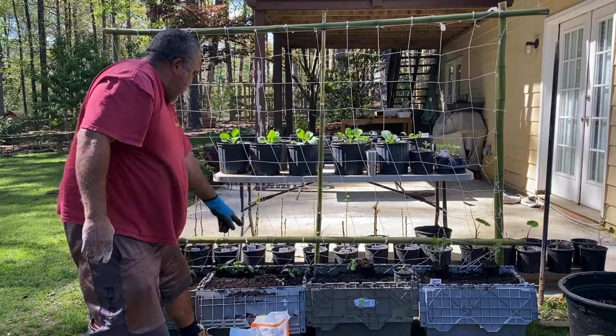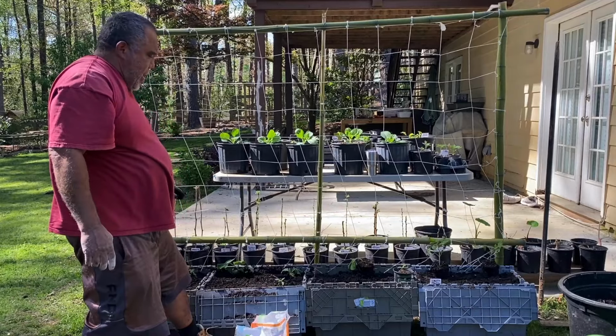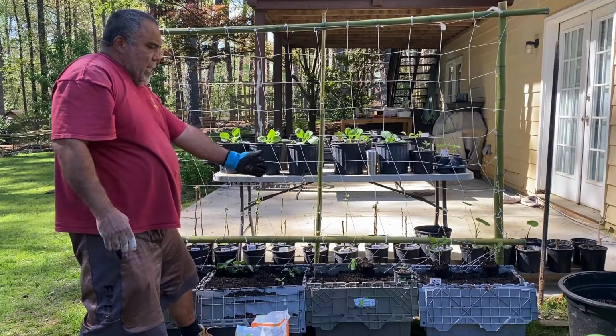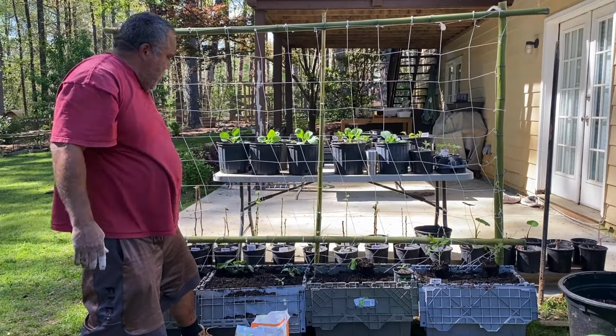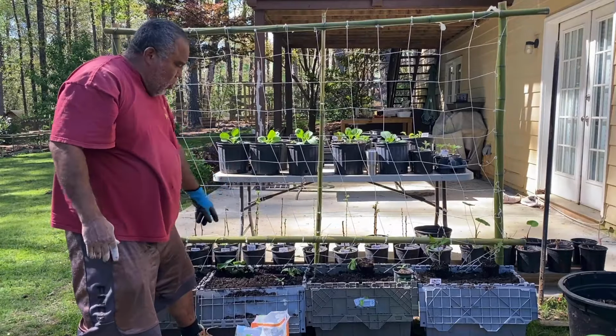That butternut squash right there that I put right there, she's not looking too hot. So I'll probably put a couple seeds on the sides of them just in case she decides to drop out of the game. But the other two look really good.